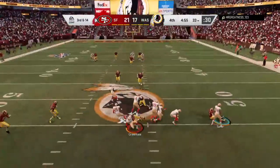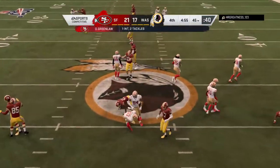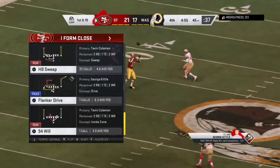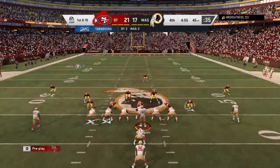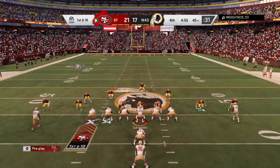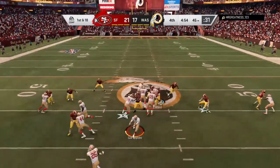Into a double team, and it's intercepted. Picked off at the 45. And his crew will take over at their own 45-yard line. The 49er offense set to get this drive underway. They have the lead, obviously, late in the game.